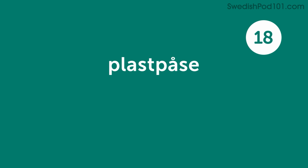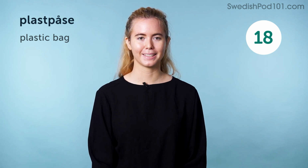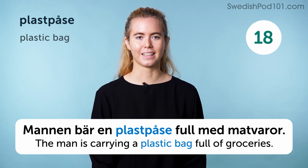Plastpåse, plastic bag. Plastpåse. Mannen bär en plastpåse full med matvaror. The man is carrying a plastic bag full of groceries. Mannen bär en plastpåse full med matvaror.